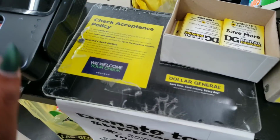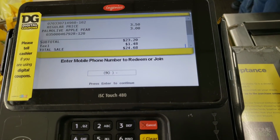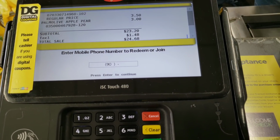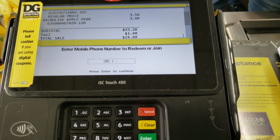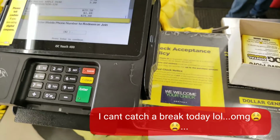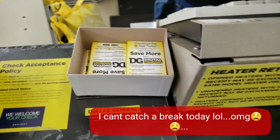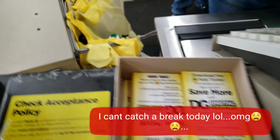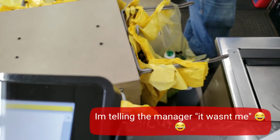It froze up. Uh-oh, and now it froze the register. The register froze. But it wasn't me. I didn't use any paper coupons or any coupons yet. I didn't even put my number in. But I hate when this happens, when the register freezes and there are people in line behind me. Oh. This is some real life couponing for you today, guys. It wasn't me, Phil. I didn't use not one coupon yet on this one.